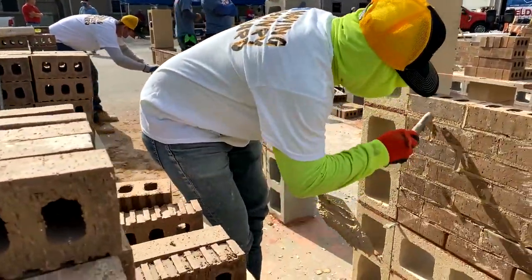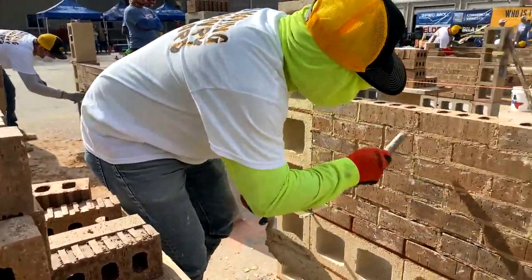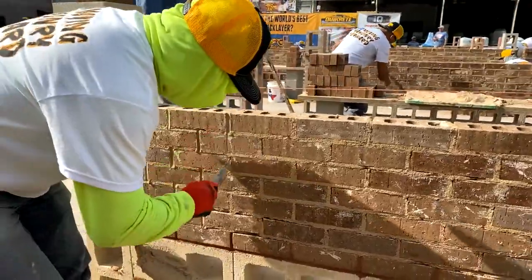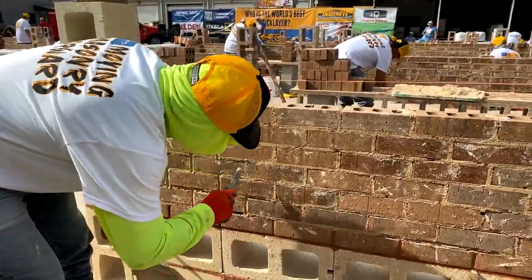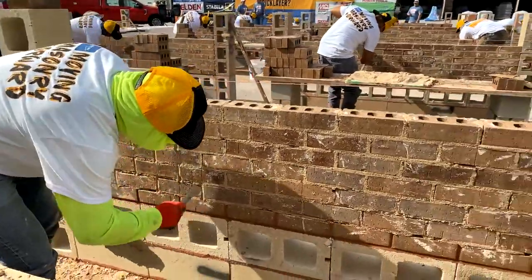Come around, folks. You can see he's using his jointer. He's cleaning up his joints, making them nice and smooth. Filling in any voids. He'll come back and brush this and be one proud apprentice. Nice looking wall.